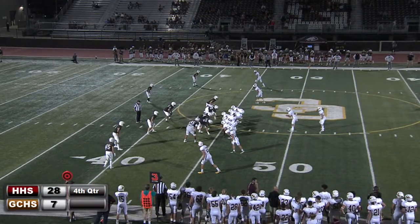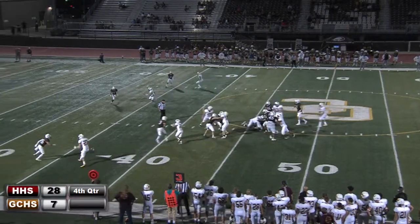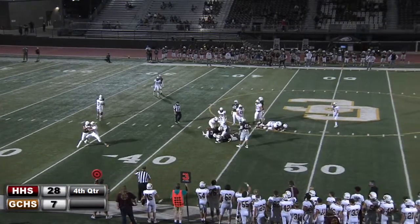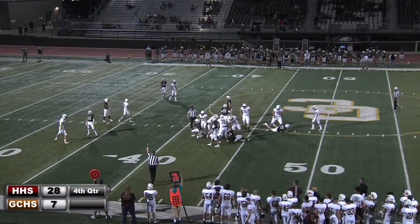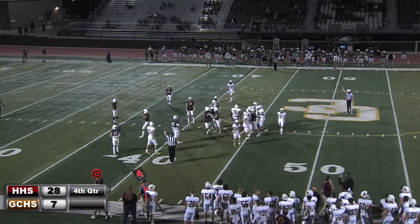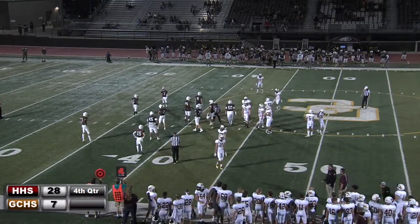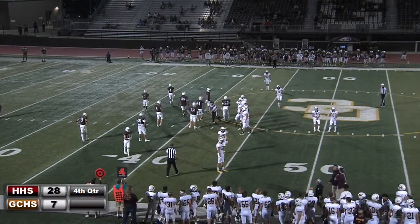3rd and 14 for Connor Dreiling at quarterback. Garden City shows blitz with their varsity. They bring it. Handoff up the middle, Summers. Summers swung around and tackled, he'll get back to the original line of scrimmage. No, not quite. Summers with a 3-yard run. Xavier Soriano, gain of about 3 yards, brings up 4th down.